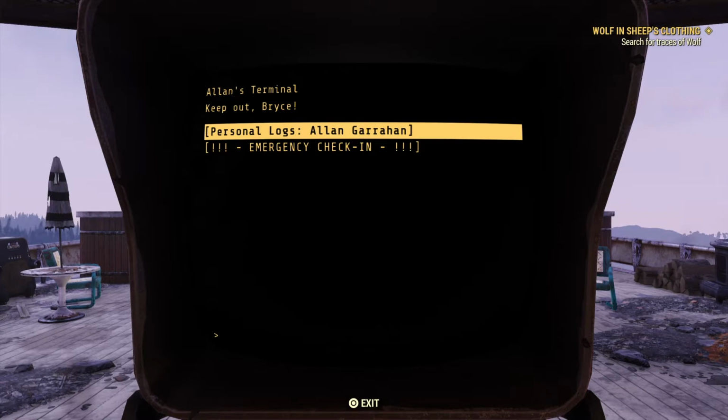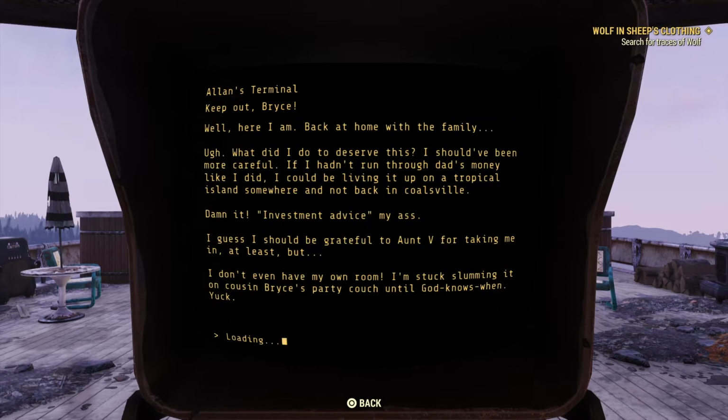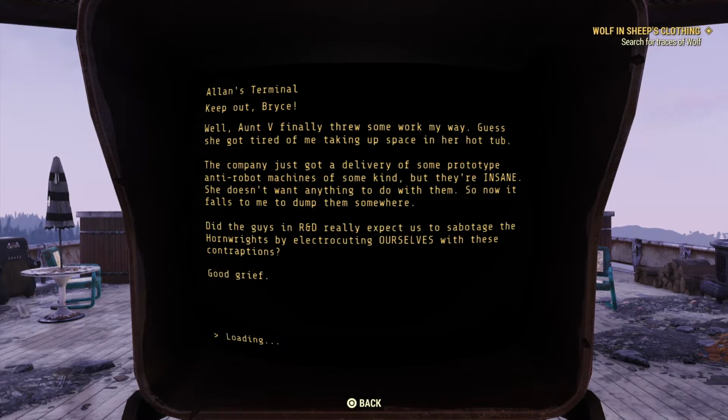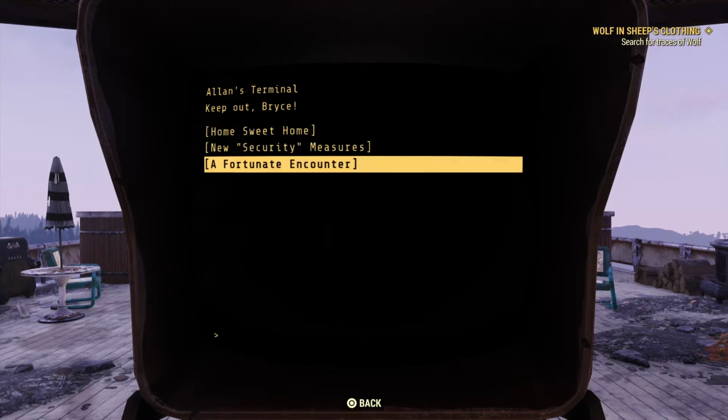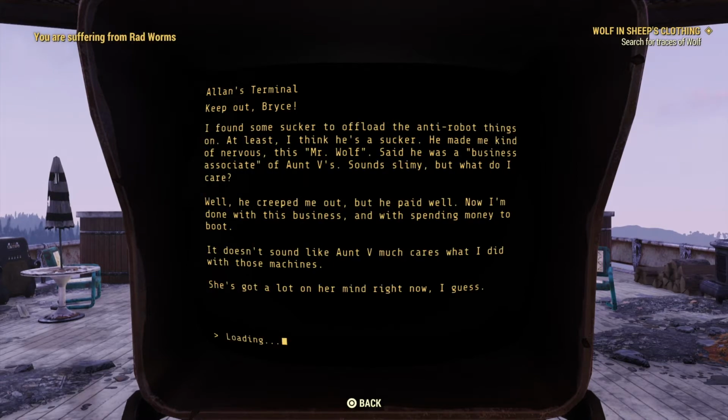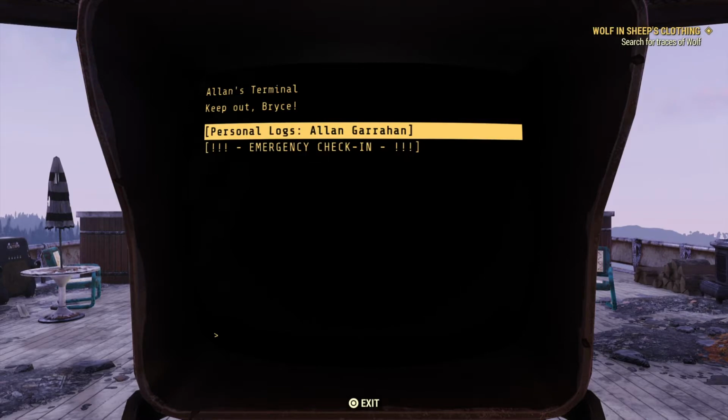Personal logs for Alan. Home sweet home. I'm not going to read through it. New security measures. I'm not going to read through it. A fortunate encounter. Nope, not gonna read through it.